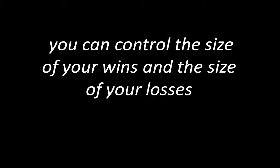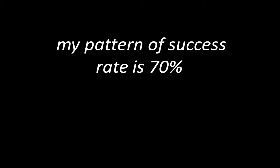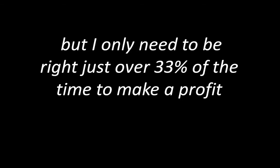Now, if you add the concept of money management, you can control the size of your wins and the size of your losses. If I risk $1 to make $2 in each trade, something interesting happens. My pattern of success rate is 70%, but I only need to be right just over 33% of the time to make a profit.